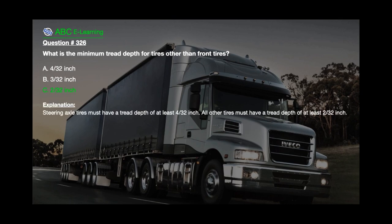The correct answer is here. C. 2/32 inch. Explanation. Steering axle tires must have a tread depth of at least 4/32 inch. All other tires must have a tread depth of at least 2/32 inch.